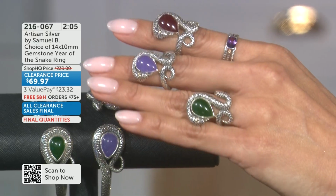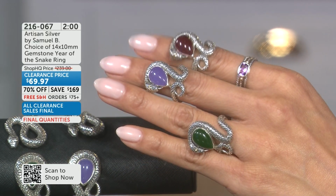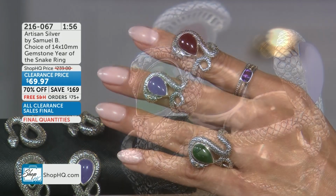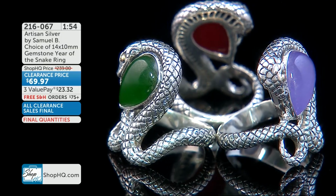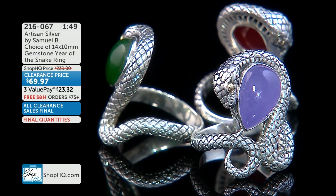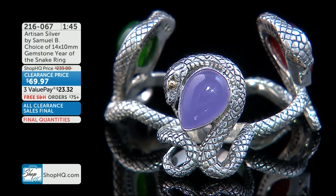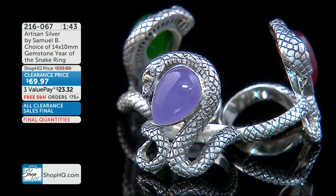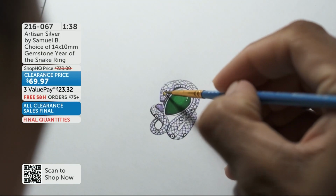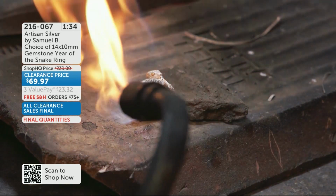I will say, oh, there's the ring. Look at the way the serpent just rolls around that lovely cabochon 14 by 10 jadeite gem, your choice of green, lavender, or red, 70% off. $69.97. All sales final, final opportunity here, but $23.32 on 3 ValuePay gets it home. Now, you cannot size the ring, but don't you think it's fitting true to size, Sam? It is true to size.